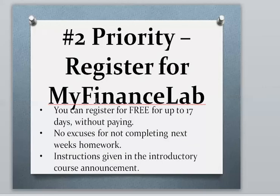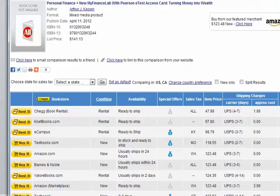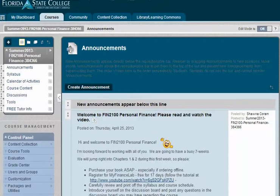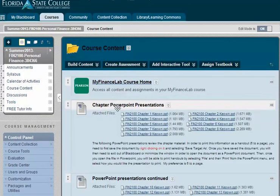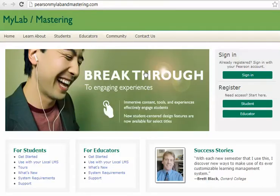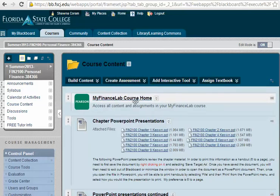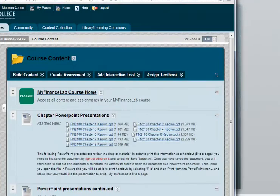So the second priority would be to get registered for My Finance Lab. What you're going to do is go to Blackboard. It's very important you go to Blackboard, and then you'll click on this Course Content tab, and you'll go right here where it says My Finance Lab Course Home. When you click on that, it's going to come up with a page. Okay, you should get a page like this. Once you click on that My Finance Lab course homepage, you should get that screen.